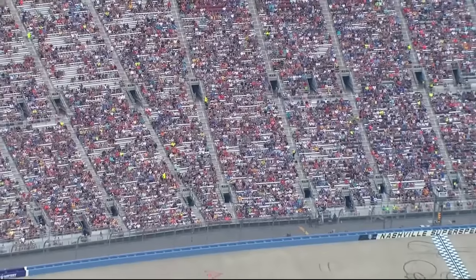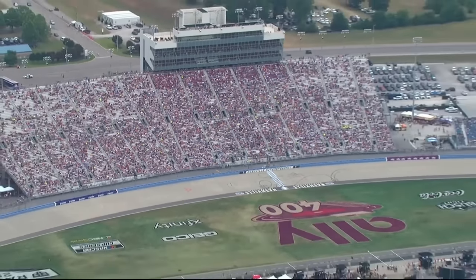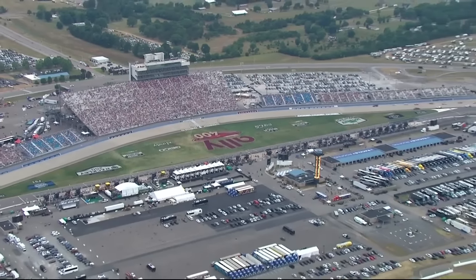Another great crowd on hand here at Nashville Super Speedway. Just the second time that the Cup Series has been to this mile and a third concrete oval. And out of the car now in the garage is William Byron.